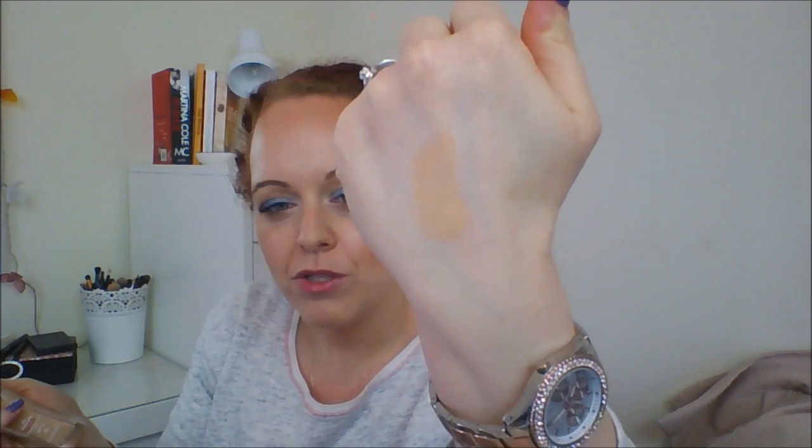I mean, people use illuminating primers all the time, and I do too, and I feel like when I use this, it's sort of both in one. So it's like mixing a L'Oreal Lumi Magique primer with a foundation, and it's in one. I really like the way as well, for some reason this doesn't settle into my smile lines or cause settling in my fine lines under my eyes. It just works really nicely.